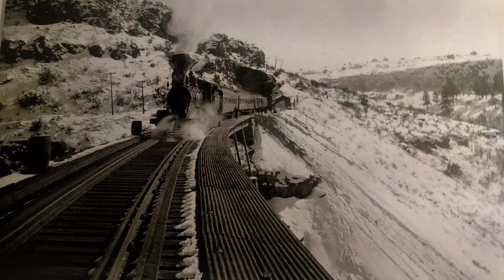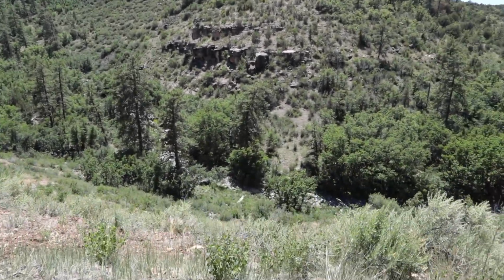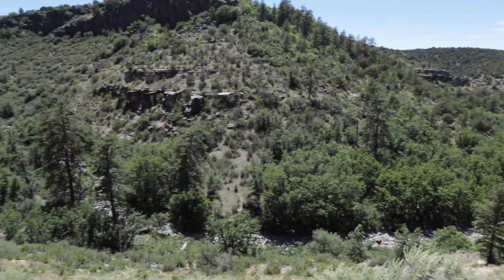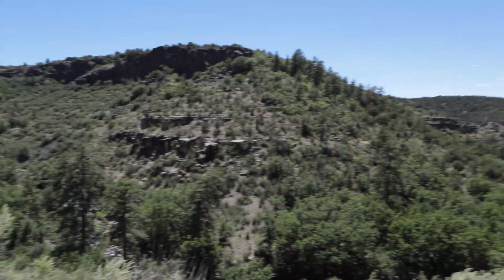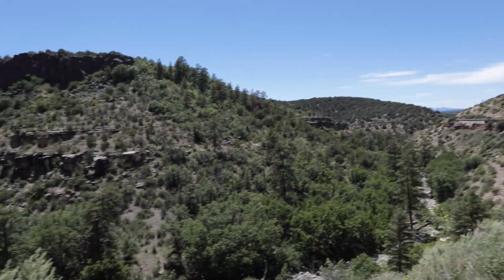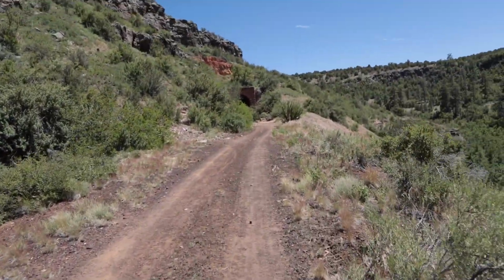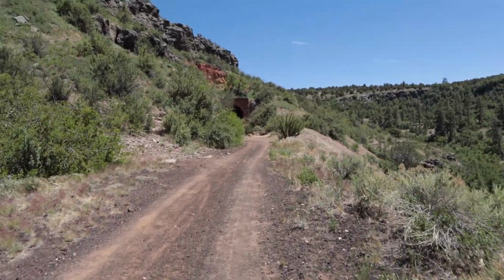But like I said, this canyon here is really treacherous. Apparently they had a lot of derailments over the years here. And once again, it's all downhill from where we were at, and pretty steep when you're talking about how many tons a train is, even back then.